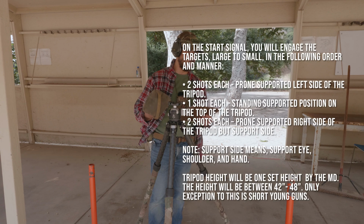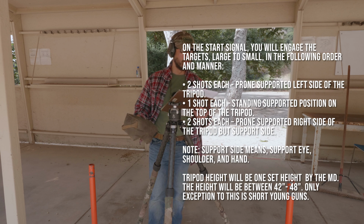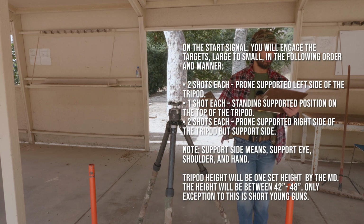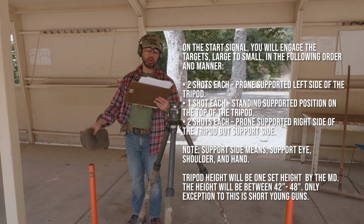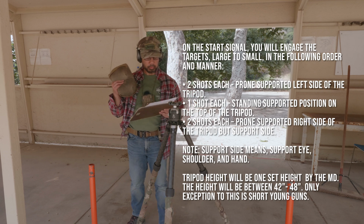On the start signal, you'll engage the targets, large to small, in the following order and manner. 2 shots each prone supported left side of the tripod. 1 shot each standing supported position on top of the tripod. 2 shots each prone supported right side of the tripod, support side. Support side means support eye, shoulder, and hand.